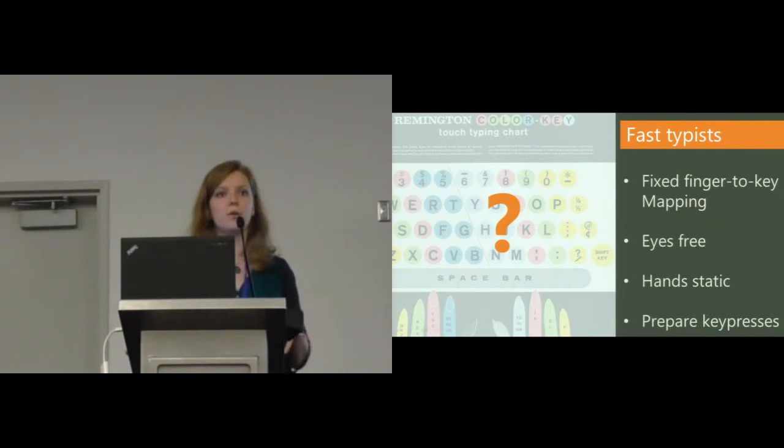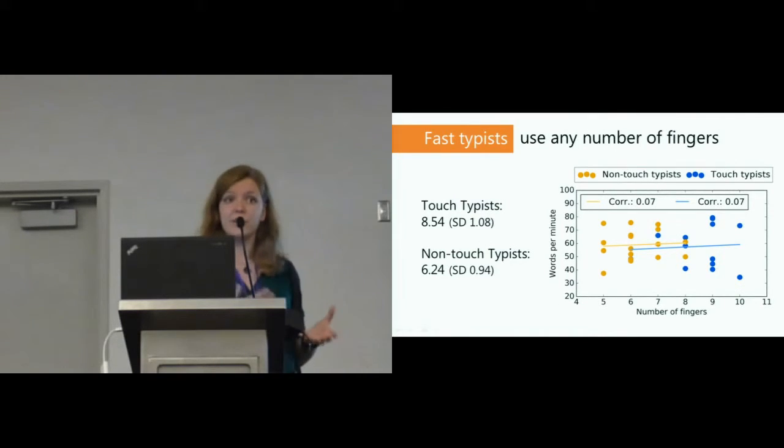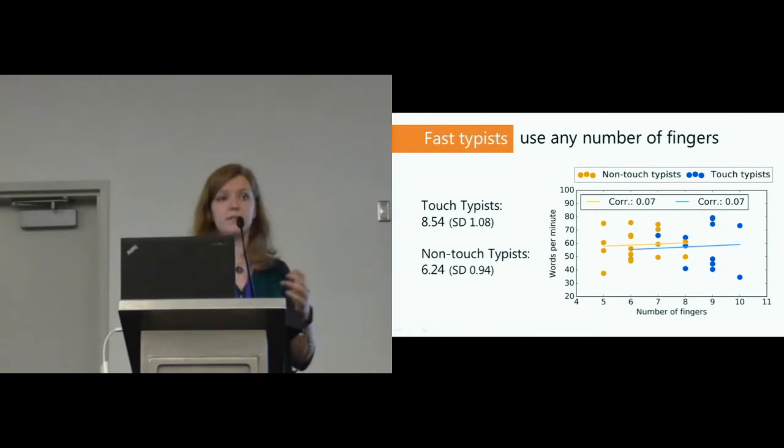But we don't know yet about this finger-to-key mapping, how many fingers people use and what finger they use to press which key. So we found that fast typists actually can use any number of fingers. On average, touch typists used about 8.5 fingers, versus the untrained typists who used just 6 fingers. But there was no correlation between performance and the number of fingers. So there were very fast typists using all 10 fingers, but also very slow ones. And this is really surprising.